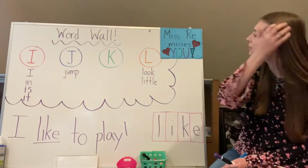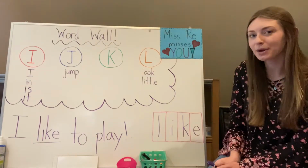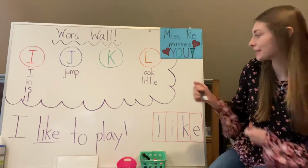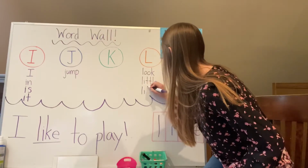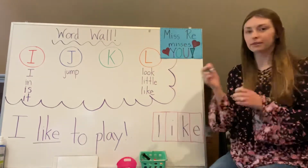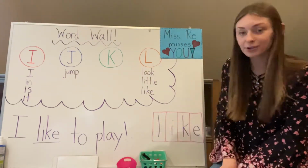Where would I add our new word, like? Think about that. Where would you add that? What does it start with? Shout it out. Where would I add it under? What letter? If you said L, you were right. So I'm going to go ahead and write like under L, because that's what it starts with. Like. Like. Awesome.